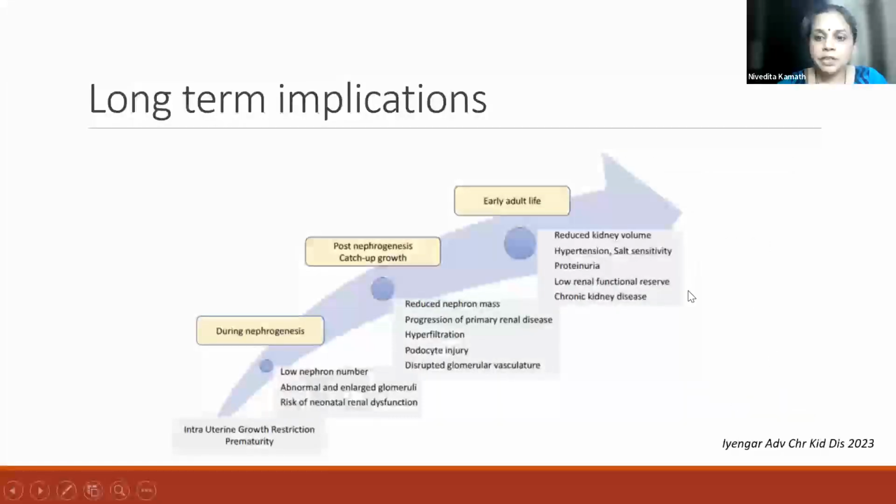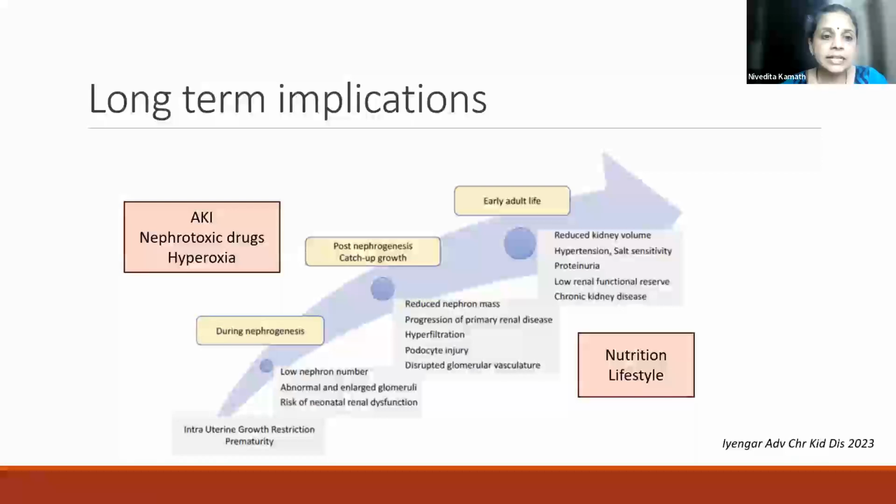These problems of prematurity and low birth weight have long-term consequences as well. So we've discussed that during nephrogenesis, there are low nephron numbers, abnormal and enlarged glomeruli, and risk of dysfunction. In addition, the disadvantaged preterm or the IUGR kidney is also exposed to other risk factors like AKI due to multiple reasons, nephrotoxic medications, and hyperoxia, which may hamper the postnatal nephrogenesis and development as well.